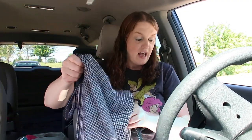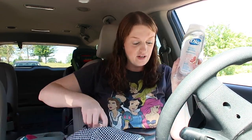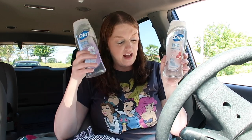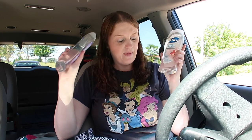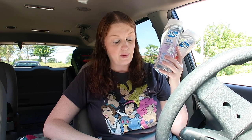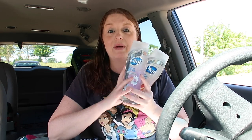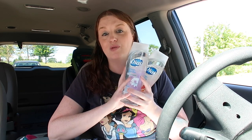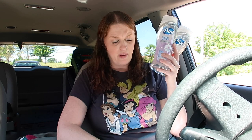So yes, I ended up doing the Dial body wash deal. The Dial body wash, these were $6, and where did I write this down at? Like it's right in front of my face. These were $6.79 at buy one get one 50% off. I had a $2 off of 2 insert coupon that we got in today's inserts, and then I had a $2 off CRT for body wash.